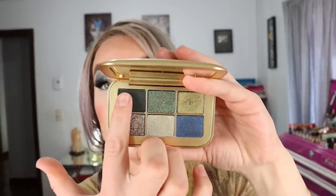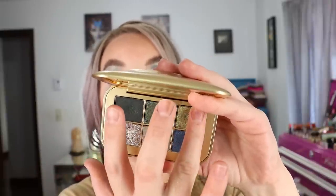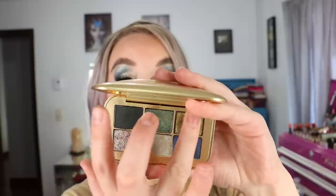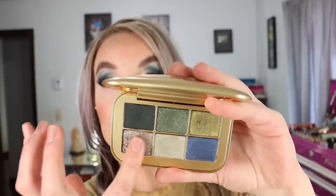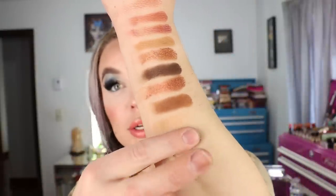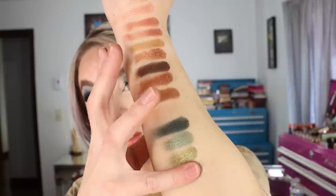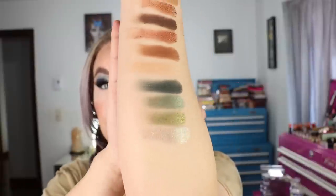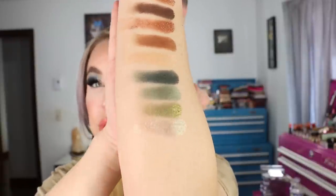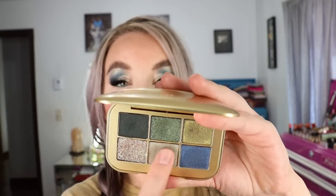So we've got Seamless Matte, Grotto, which is a metallic, Madrigal, which is a metallic, Mercurial, which is a luminous duo. And this is another one you kind of have to push your brush in there to pick it up and then put it directly over a tacky primer or base. Because if you want those little sparkles to really stick, you're going to need to do that. It needs something to grab onto to get the best shine out of it. And then we've got Mage, which is a metallic, and Swan Song, which is a metallic.